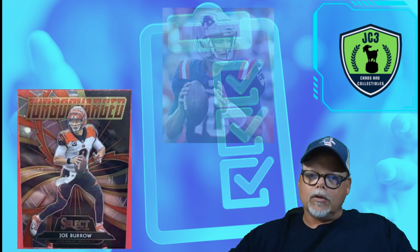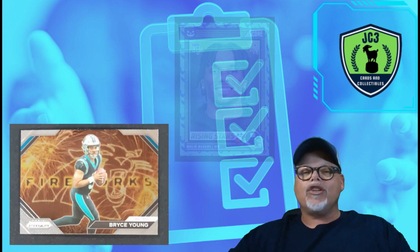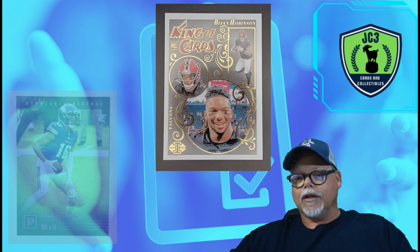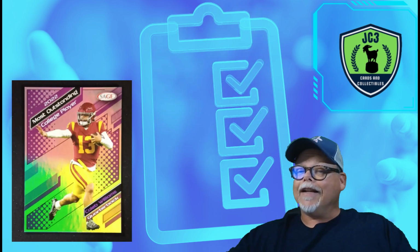Well, how about our next tier of players hanging around just outside the top 10? You know we like to give you a little peek at them as well. Players like Drake May, Joe Burrow, Malik Neighbors, and Bryce Young lurk just outside the top 10, waiting for an opportunity to crack the list. Greats like Joe Montana, Peyton Manning, and Brett Favre hang around and remind us how amazing they were. And finally, just out of reach, but getting a glimpse of our top 10 are players like Justin Jefferson, Bijan Robinson, and Caleb Williams. Could they get enough of a push to crack the top 10? Only time will tell.